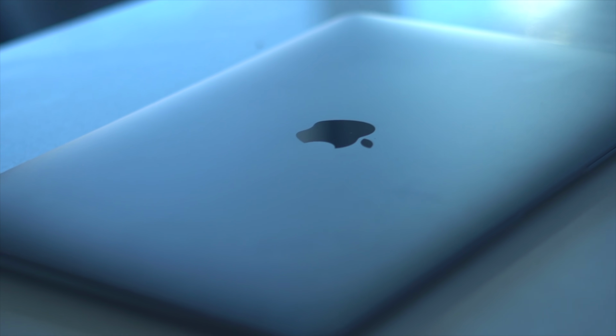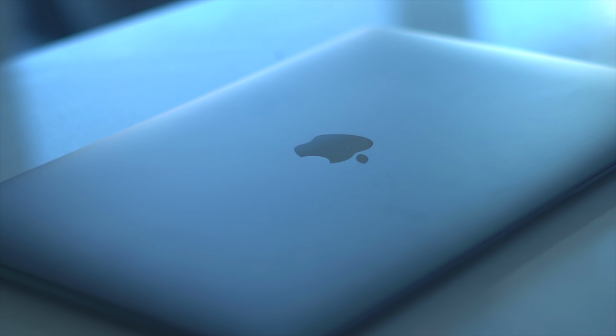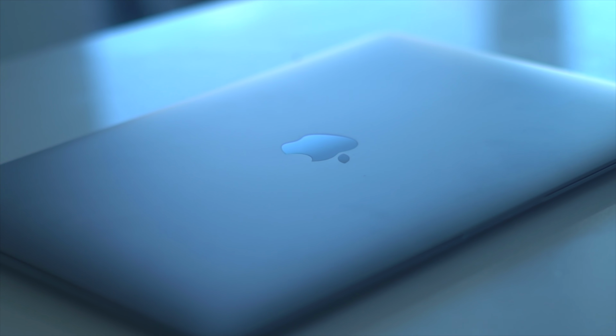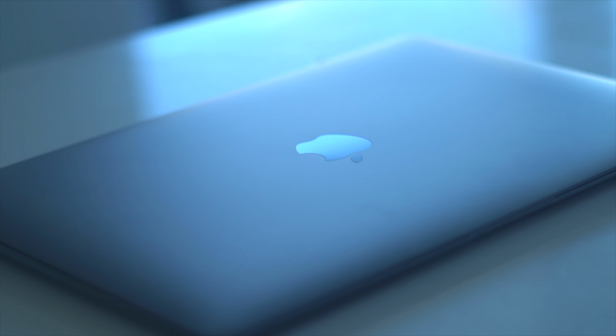So another topic about this laptop that I really wanted to focus on that I think is a huge dilemma with a lot of people is how much storage should they get on their MacBook Air purchase? I think for most people, the base storage at 256 gigabytes is the right choice. I think generally that's enough storage to cover all of your application needs.